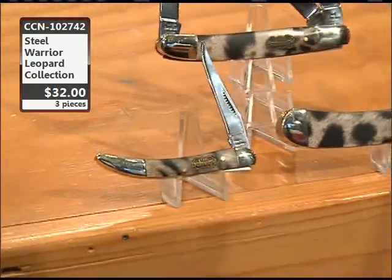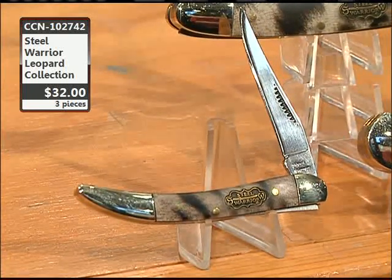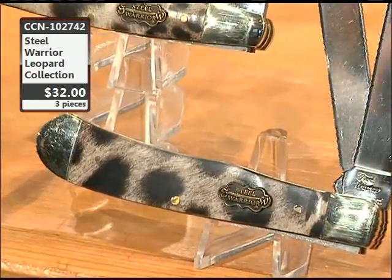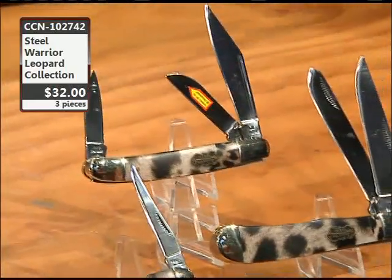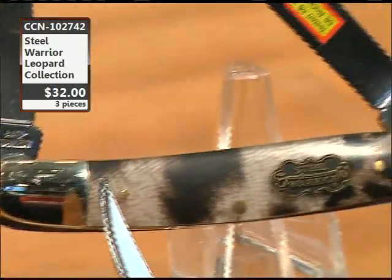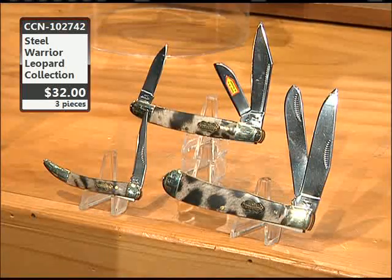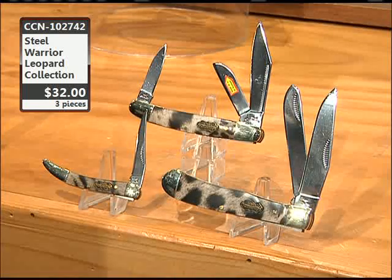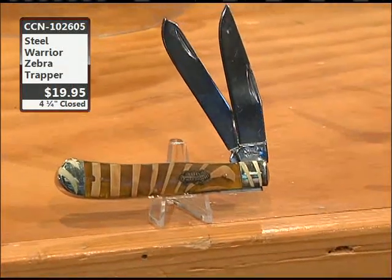102742. This is going to be our brand new leopard collection. Also quite the popular item. $32 price tag. Look at the handles on these. Well, they're like leopards, hence why it's called that. And I was just involved with a series that we're going to have coming. That Tammy and Terry came up with, Tammy in our art department, the African Big Five series. Wait till you see what I saw. Might be a month or so. You're going to really like them, folks. African Big Five, most dangerous game. They're $10.67 a piece. You have the trapper, the stockman, and the toothpick. By Steel Warrior. And we'll follow that leopard up.